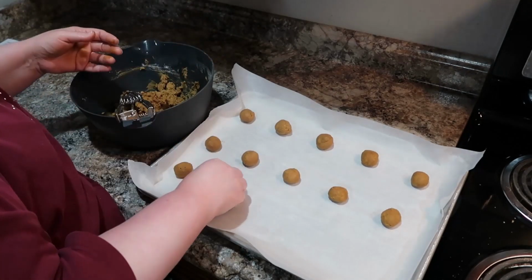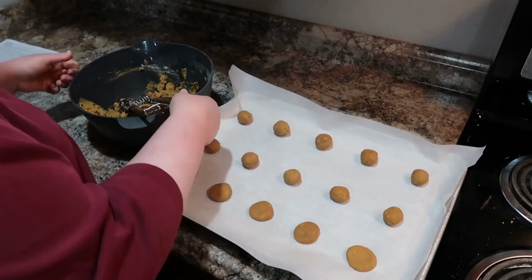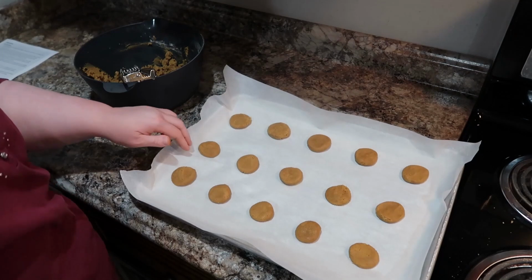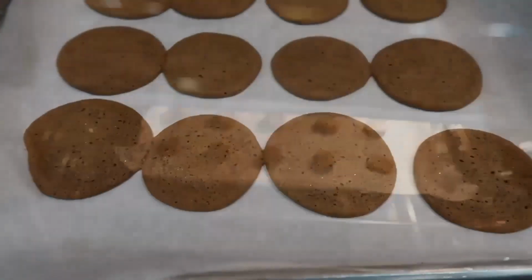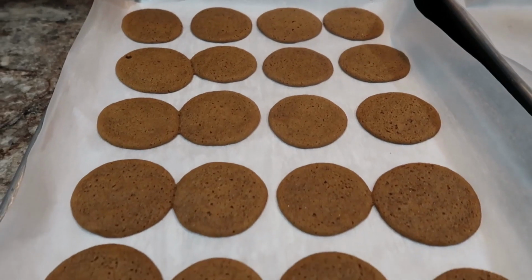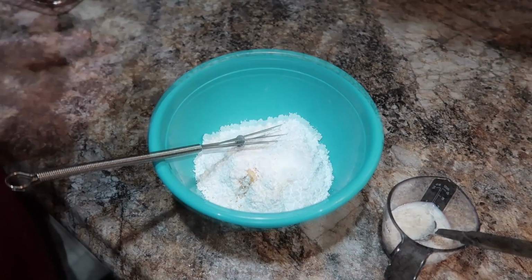So that's what I'm doing right now, scooping out that dough, rolling it between my hands, putting it on the pan, and then we're going to flatten it just a little, not too much. She said use your palm, but that wasn't working well for me. My fingers worked a lot better than the palm. It kept sticking to my palm. We're going to bake those at 325 degrees for about 12 to 14 minutes. Mine usually got done in about 10, 11, 12, so keep an eye on them because you don't want them to burn.